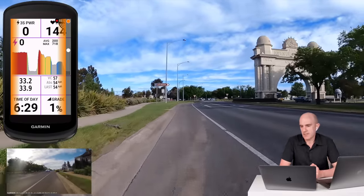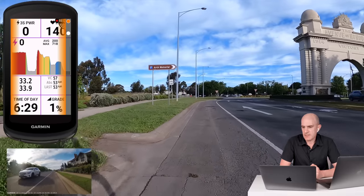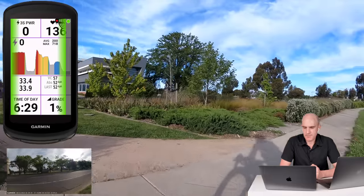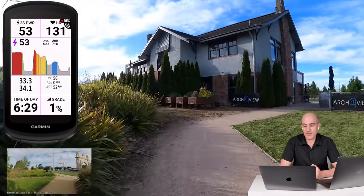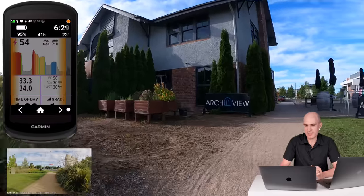Avenue of Honor and the Arch of Victory right there. Just a monument here in town. And into the coffee shop, which is unfortunately closed at this time of day that I was there. But a good place to stop the ride.